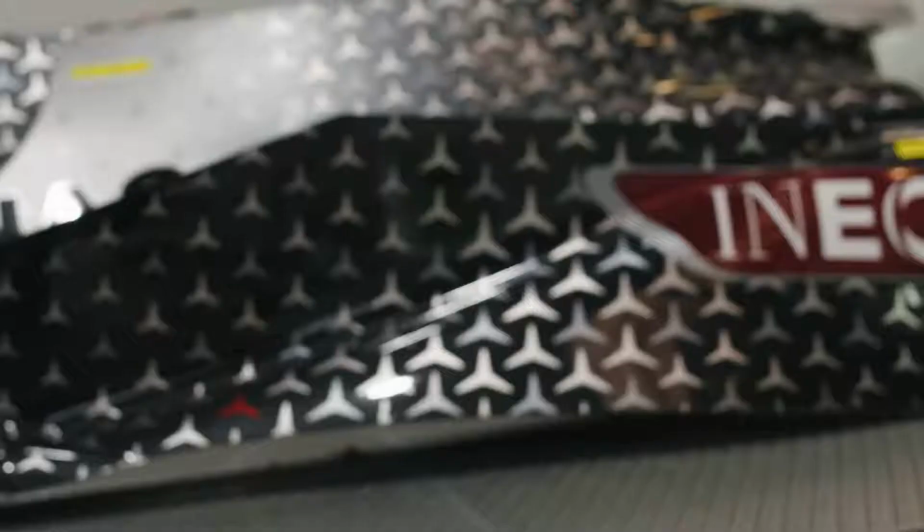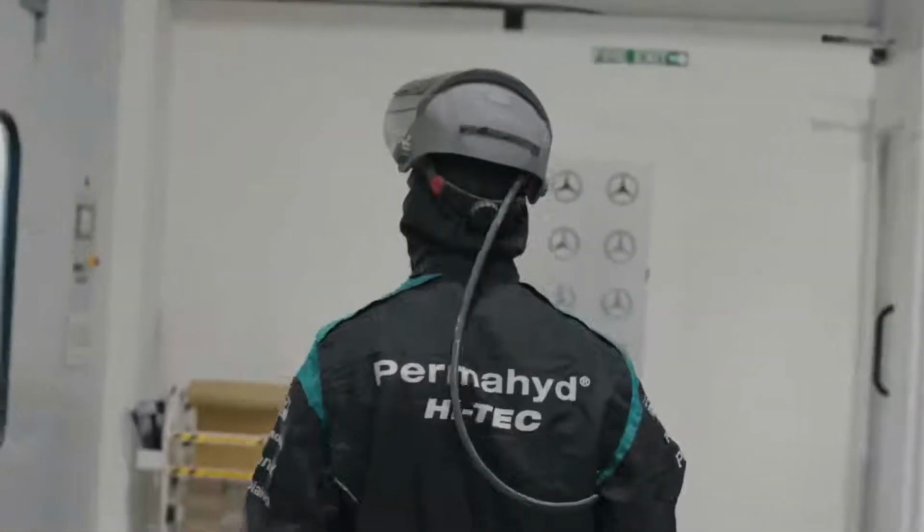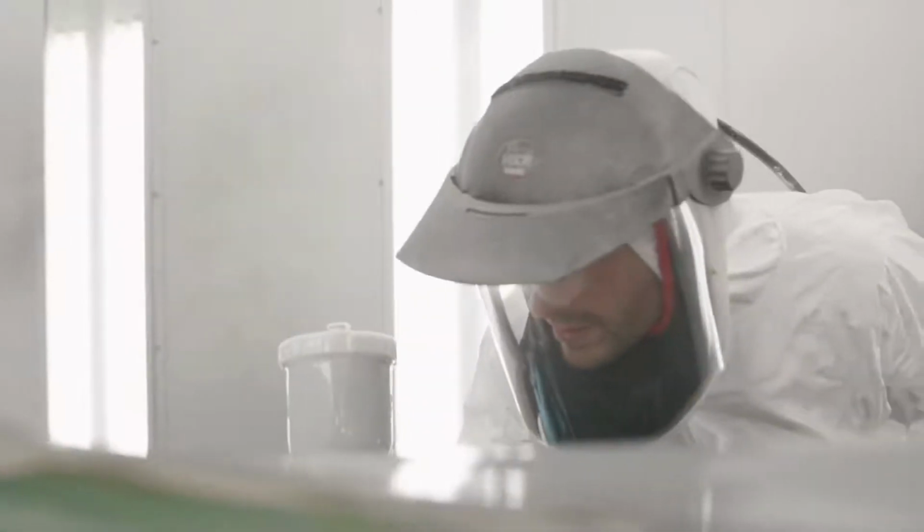I'm here in the paint shop where all the bodywork, hospitality, branding and artwork gets carried out for the team. In this department, we have 20 staff that work across paint, graphics, and airbrushing to make sure the car looks absolutely perfect every time it goes out on track.